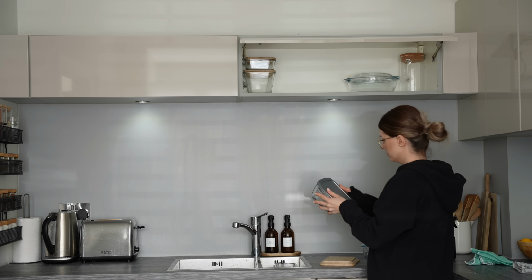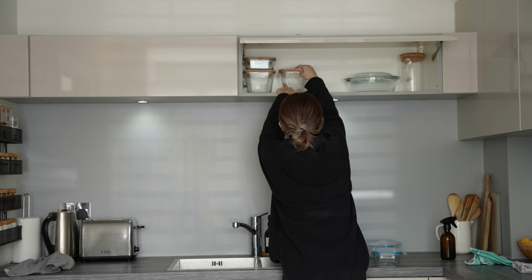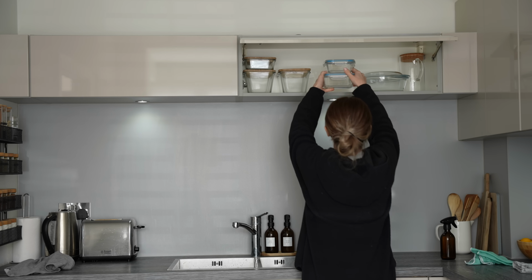The IKEA 365 Plus glass containers are some of my favorite. We use these food containers. We have them in a variety of different sizes. It's like a regular Tupperware style container. Then there's a taller one. They also have in that line a jar with a lid.